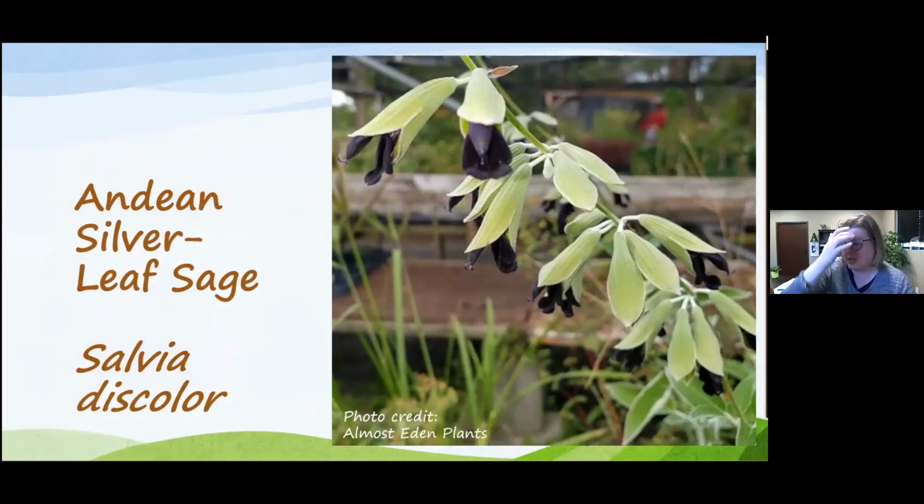I had never seen Andean silver leaf sage, but I thought it was a very interesting addition to our gardens. Again, not a perennial, it's an annual. So it's one of those that you have to replace every year. But it likes morning sun, partial sun, part shade, full sun in cool, humid summer climates. We don't have a cool, humid summer climate. We have a hot summer climate. So I would put this one in the shade a little bit. But the contrast between those silvery leaves and that really dark purple flower is really, really striking.